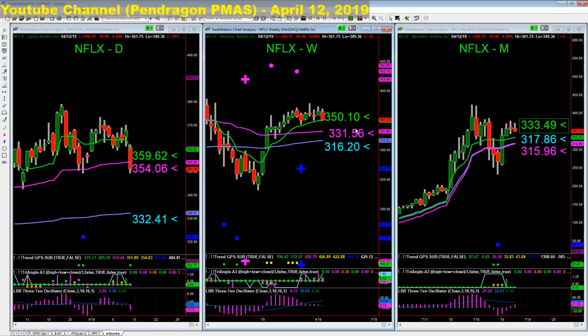Again, first of all, we see if the price is above the 3 lines or below the 3 lines. Right now you can see on the monthly chart and the weekly chart, the price is above the 3 lines. Similar to Amazon, we do have a confirmed long signal, but this one is a few months back, actually back in January. As of January, Netflix on the monthly chart already gave a confirmed long signal.